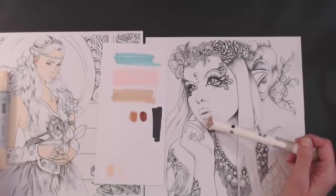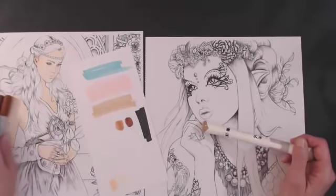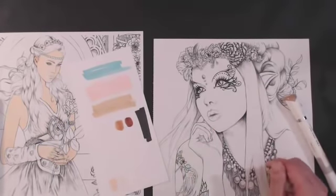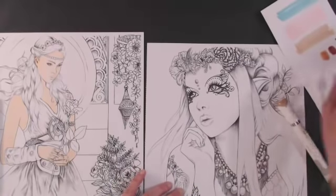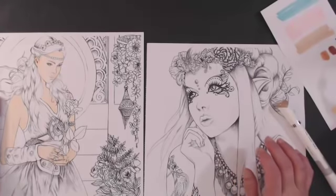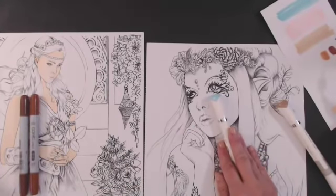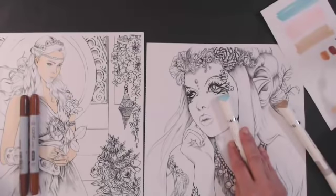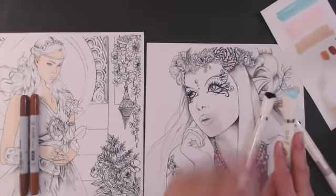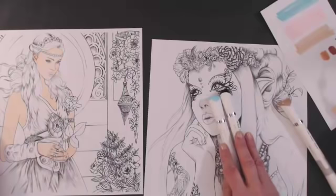I got the darker Copic skin tones, so we'll try that. I want her to have black hair, so I'll highlight it with a pretty blue. And I wanted her to have, no, wait, that's wrong. I wanted her to have pink hair. Where's my pink? No, black. Sorry, I had this all mapped out, and I'm trying to think of the two different ones.